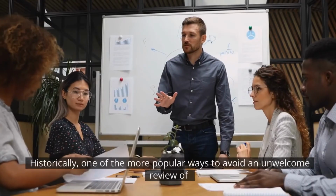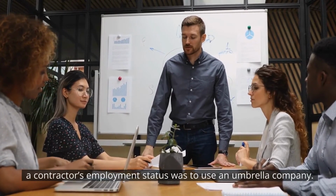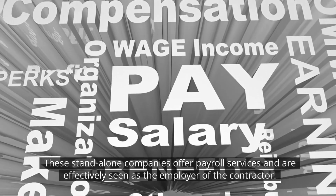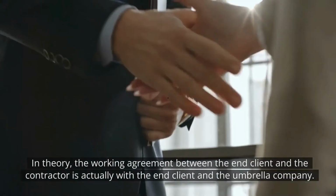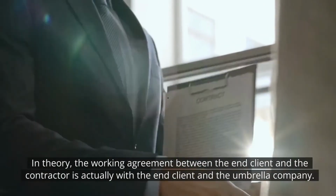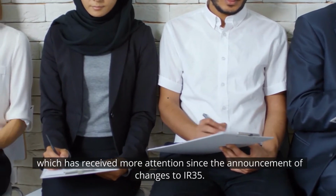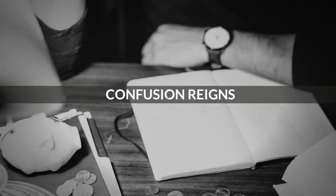Umbrella companies in the spotlight. Historically, one of the most popular ways to avoid an unwelcome review of a contractor's employment status was to use an umbrella company. These standalone companies offer payroll services and are effectively seen as the employer of the contractor. In theory, the working agreement between the end client and the contractor is actually with the end client and the umbrella company. This is an unregulated area of the employment market which has received more attention since the announcement of changes to IR35.